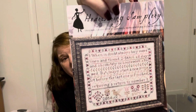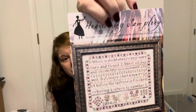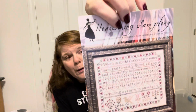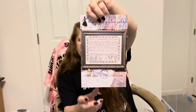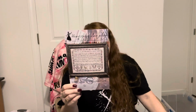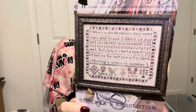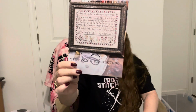It says, when in doubt, always buy more linen and thread. Stitch all day and absolutely no housework allowed. Always start a new project before the last is finished, requiring a return to number 1. This is stitched on a 16 count ivory in the called for fancy flosses. It is 171 by 139. It was started March 1st of 2021.